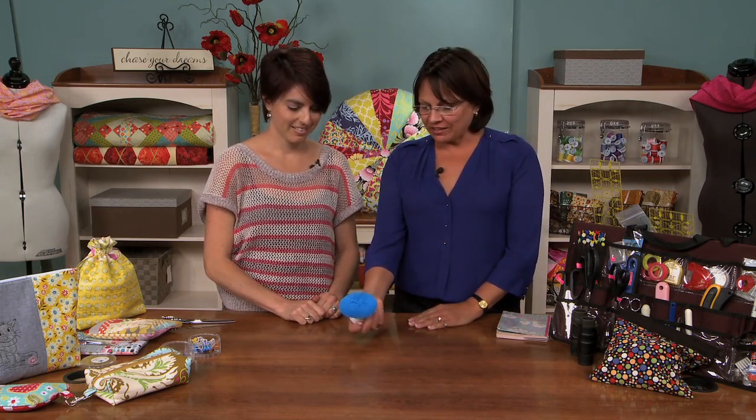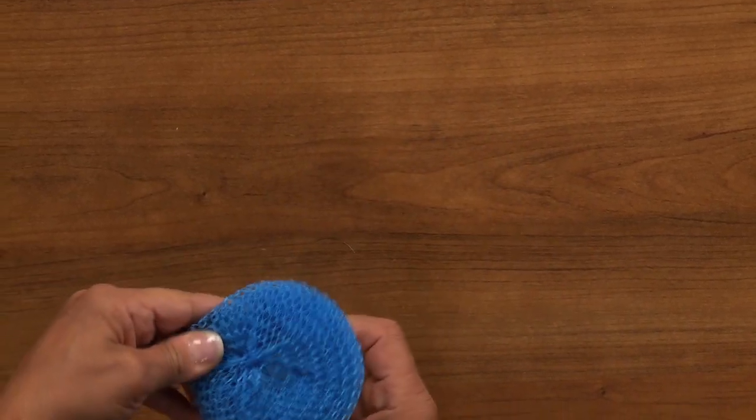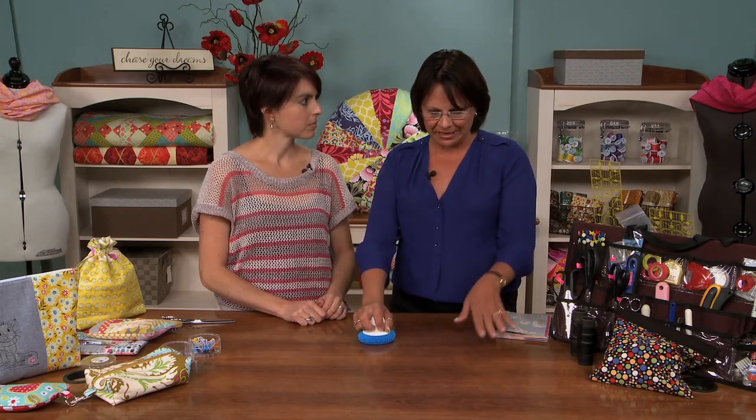This is a really cool thing. You know what it's for? For washing dishes, it looks like to me. Scotch-Brite. So funny. There are so many different kinds. You can buy them at the dollar store, whatever. You use them to take all of the threads off of your table or off of your cutting mat. It cleans up the cutting mat because we have self-healing cutting mats.